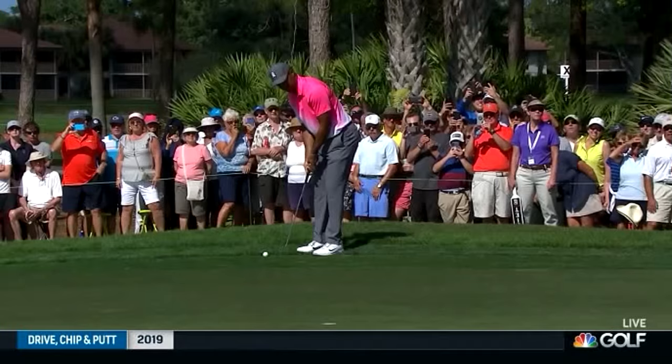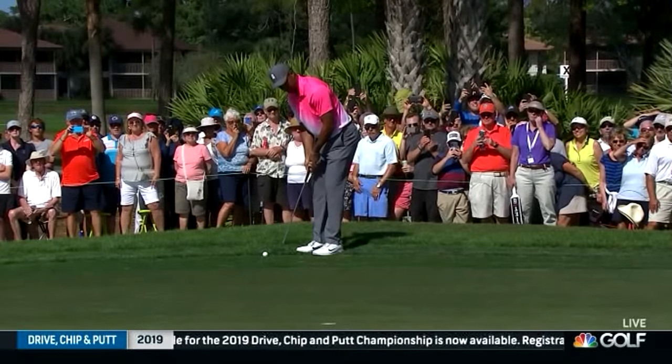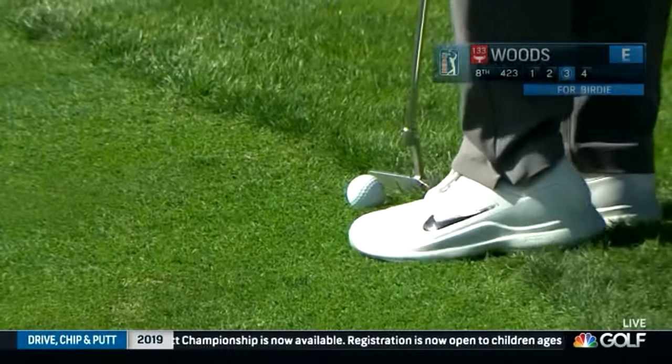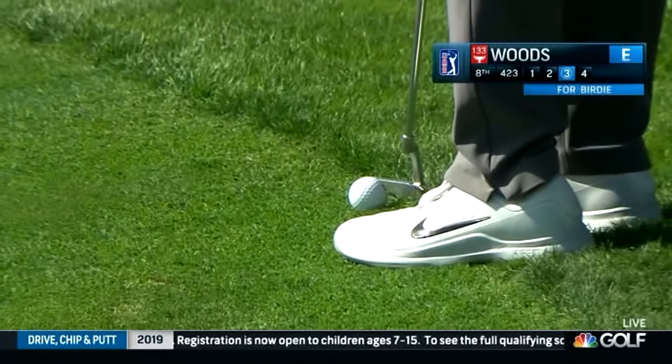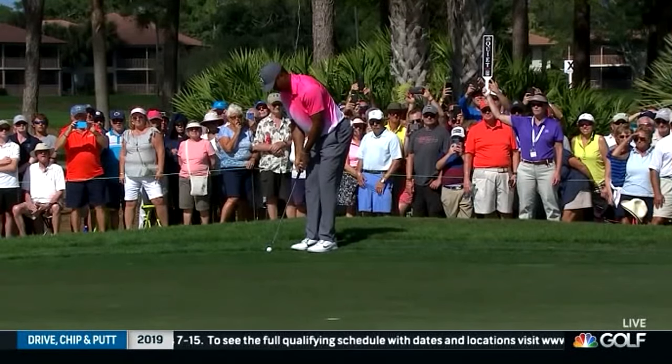Well done. Back at 8. What's Tiger looking at here, Phil? Well, his ball's 2 or 3 inches curved away from that fringe. You could easily take a sand wedge and belly it, but he's going to use the putter. A little speedy once it gets on the green here, not a whole lot of break. Interesting. He's got it back off that back foot, though, trying to hit down on it a little. Forced to, really. Couldn't make his normal stroke.